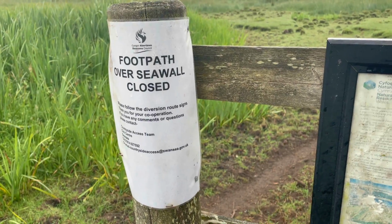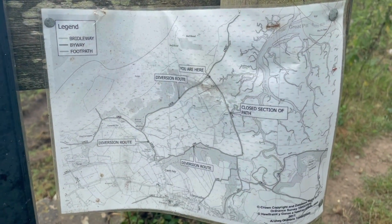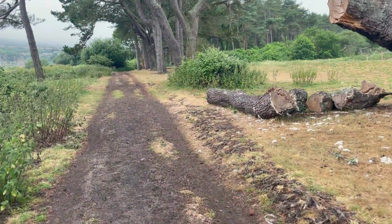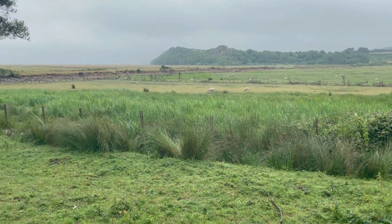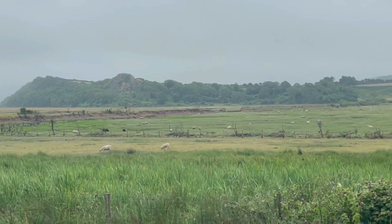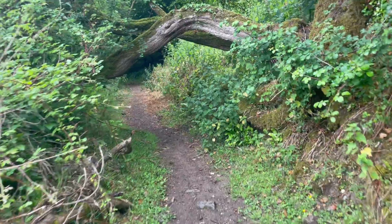The normal route of the path over the seawall section apparently is closed, and we've got a bit of a diversion that's going to add a little bit of distance. I can see now why that section of the path is closed, the path along the seawall. There's a blooming great hole in it. So that wouldn't be much fun.